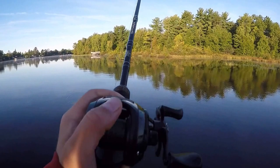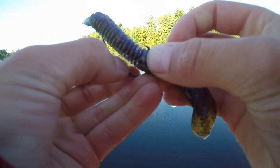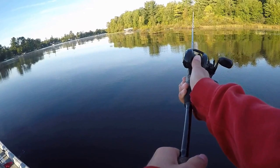I just said Texas rig this a little bit better. Yep, and the water's super warm. Not doing much. Not too many.